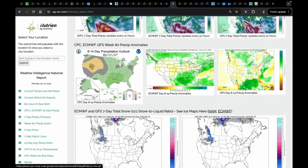Again, with the northward retreat of the jet, you can see it in both models here, the GFS and the European, these two here. But I look at this and I see plenty of moisture getting advected and pulled out of the Gulf of Mexico. And that's why I'm just hung up on this idea of being just hot and stormy as we progress through the end of June and working our way into July.